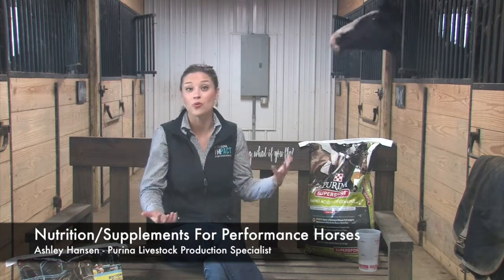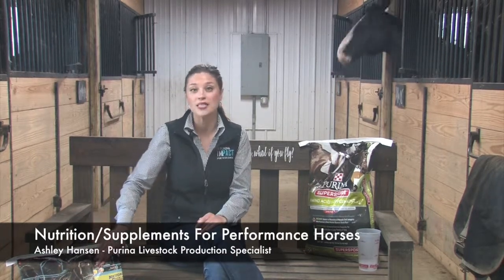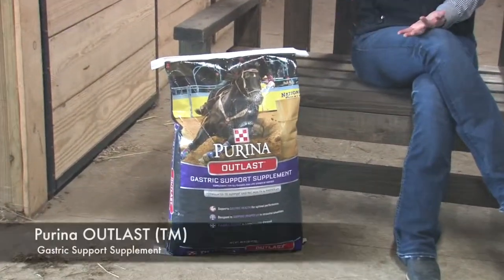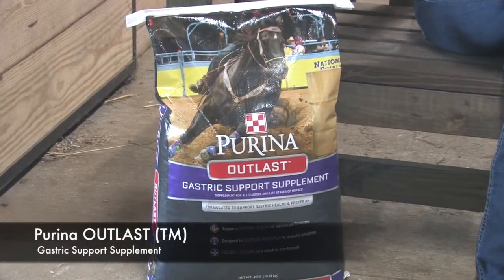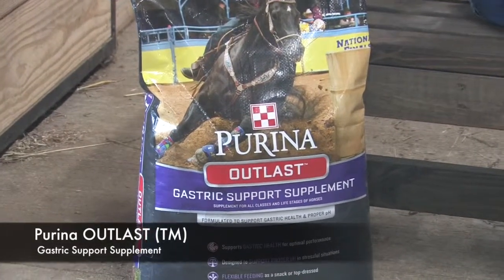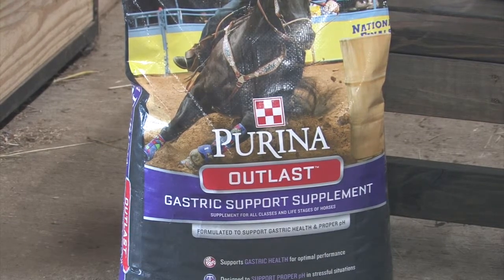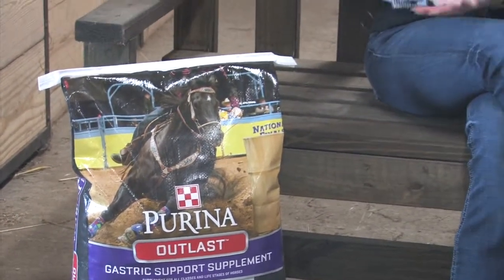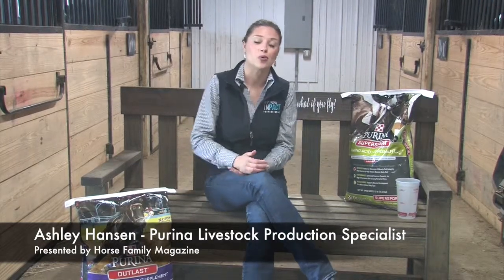Oftentimes, when it comes to a performance horse, even a show animal, a lot of times we go to a product like Outlast 2 as a supplement. Now the Outlast product is cool. It's a gastric support supplement that raises the pH of the stomach so it's not so acidic. This can help lessen the effects of ulcers if you have a horse that's a little cinchy or gets a little antsy before they do a pattern, whether that would be a reining pattern, a barrel racing pattern, or even a horsemanship pattern. This can help them feel a little bit more comfortable when they're going in the pen or when they're traveling.